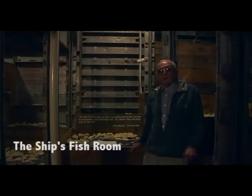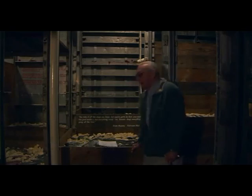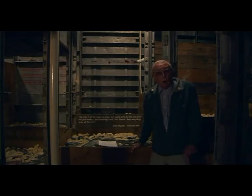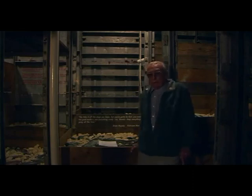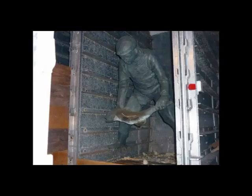Right, this is the ship's fish room, where all the money is ahead. And this particular ship could land or hold 3,510 stone barrels or kits, which basically is around about 210 tons. But to put it away comfortably and properly, it has to be compartmented, if that's the right word.